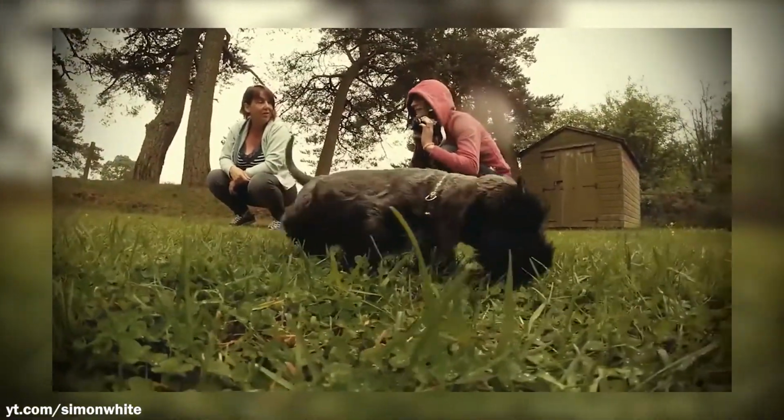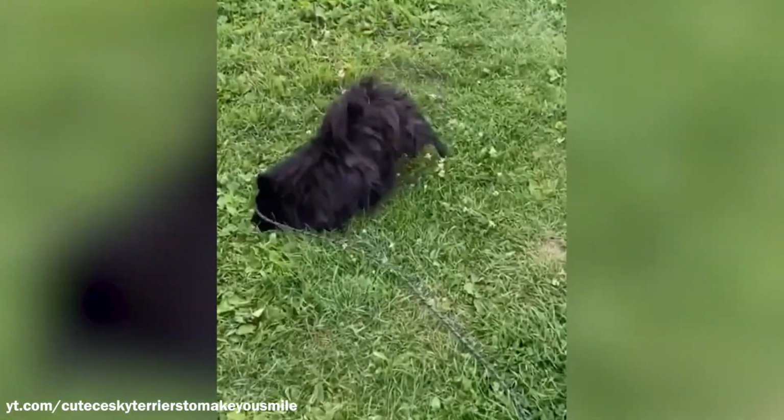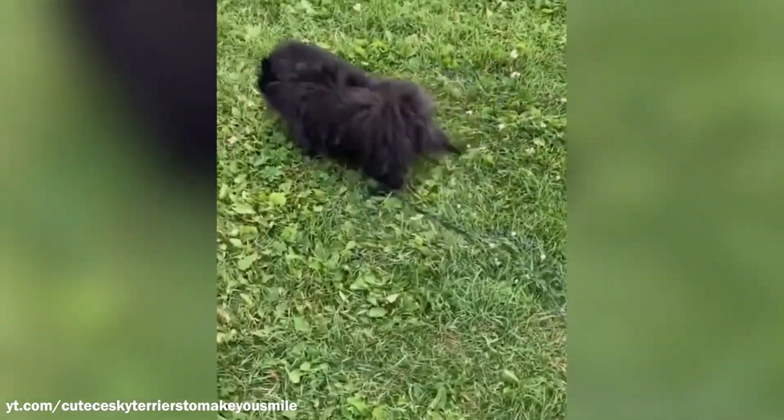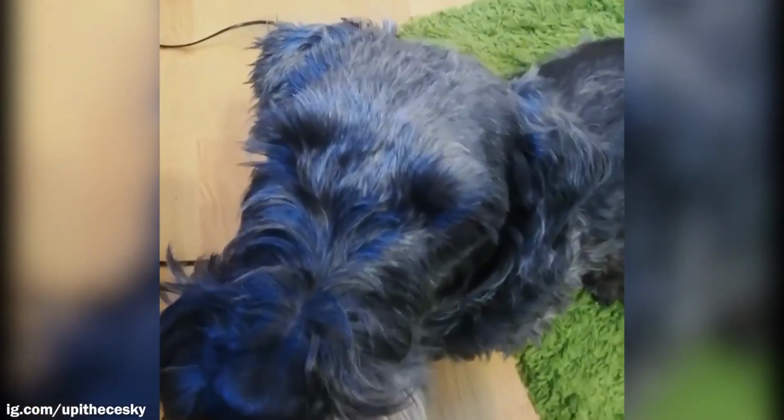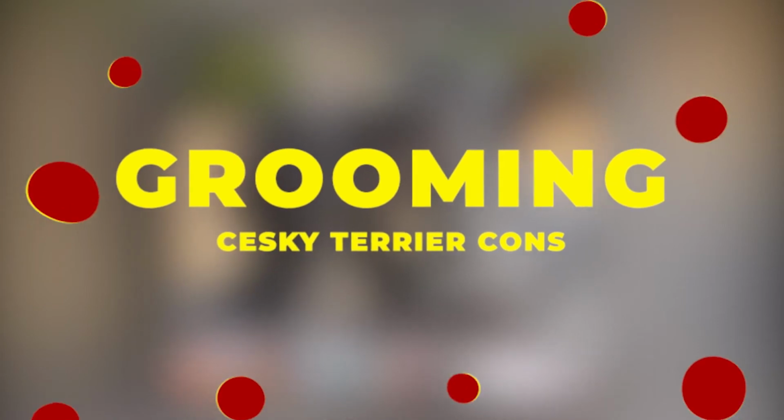So if you want a friendly dog that attracts people to you when you go out, then this is not the dog for you. This is why it is important to socialize them at an early age to get used to unknown people as a puppy, so that you will not have to deal with this behavior that often as the Cesky matures. Con number 5, grooming.